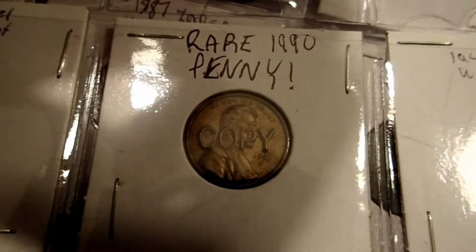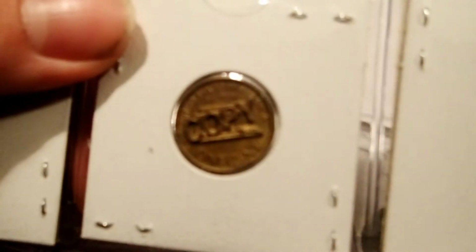A steel penny. We got this wicked rare 1990 penny. It says copy on it. It's very cool. Never seen one of those before. Very unique. Another steel cent. Another steel penny. D-mint on that bad boy. Take all these off.